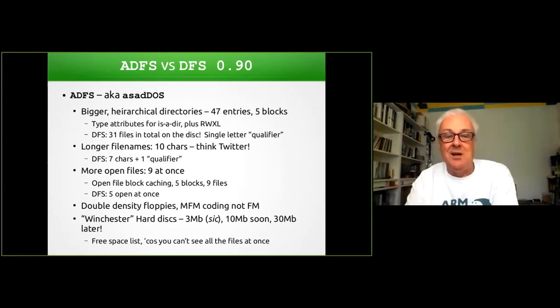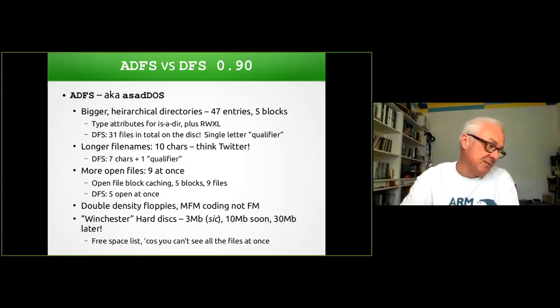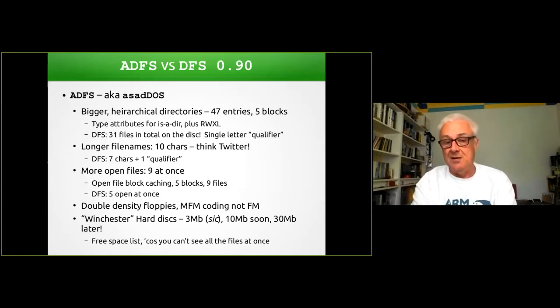10 characters in the file names. We thought we could be really expressive with 10 characters instead of 7. You know, the excitement, like Twitter going from 140 characters to 280. More open files, we settled on 9 at once as a reasonable number. But we didn't want to allocate 9 blocks of memory in the Beeb's memory, 9 256-byte pages, to caching. So we had 5 pages, which we would manage dynamically.